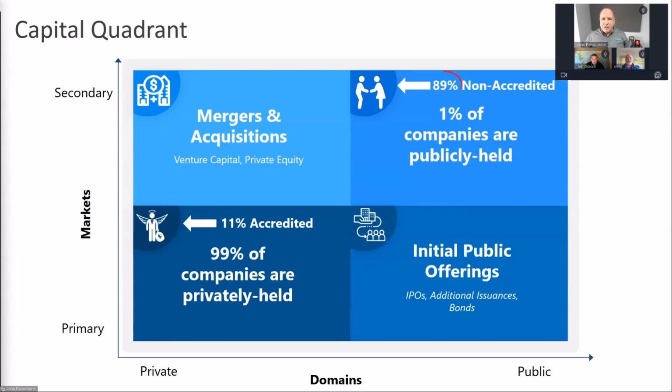But what's interesting about this is that means that 89% of Americans, most of us, can only legally, with a few exceptions, invest in 1% of the companies in this country on the public exchange. And that means, conversely, that 11% of the American households in this country are allowed to legally invest in 99% of the private businesses like Oplign that are out there historically.